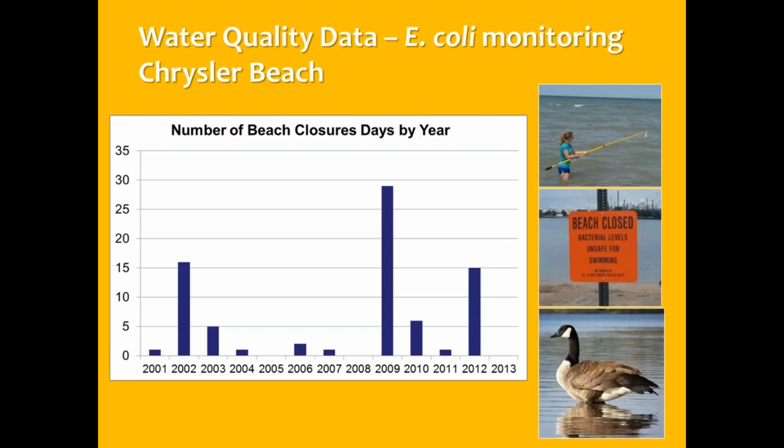So this is showing the E. coli monitoring data for Chrysler Beach. And this beach became a focus of our program in 2009 when it was closed for a record 29 consecutive days. We closed it first about the end of July, and it never opened for the rest of the season. And this is the first time this has ever happened in our 20-year history in any of our 20 beaches. We didn't know what was going on. We didn't know what to do.